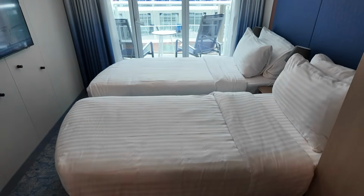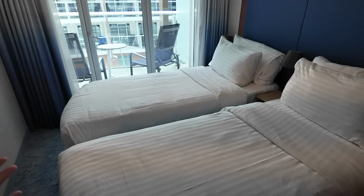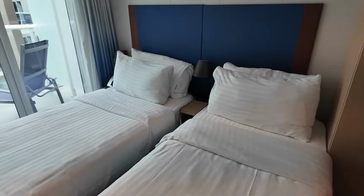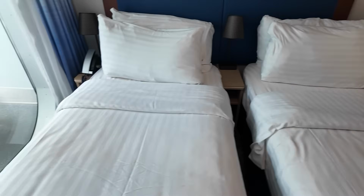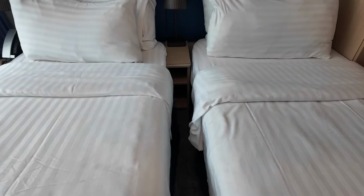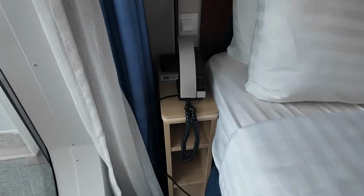So the room that we are in has 2 twin beds that can be pushed together and converted to a king. We did request that it be 2 separate twin beds, and they had it appropriately set up when we arrived, which is awesome. 2 pillows on each bed, nice cruise bedding, and then we have lamps and little mini tables in the middle that have little mini bedside table hutches. And then on this side, we have our room phone, again, little hutches, and then a QR code for scanning for housekeeping requests.